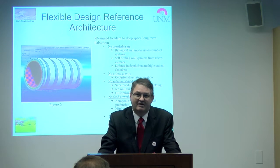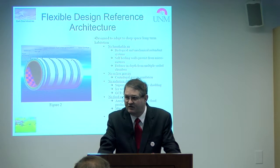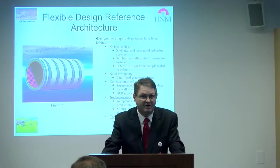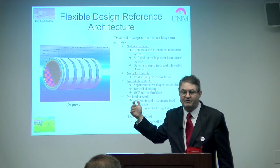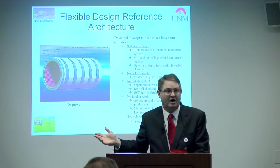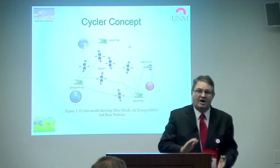This is the basic design of how we do walls. We apply that to a variety of different situations. So what we've done is we've made an adaptation to deep space long-term habitation, as we said, where there's no breathable air, where there's no or low gravity, where there's no radiation shielding, where there's no food or work, where it's too cold or too hot. This allows you to do things more flexibly.